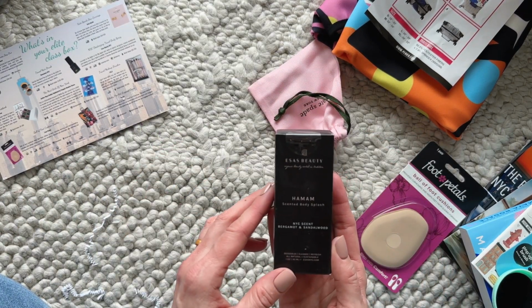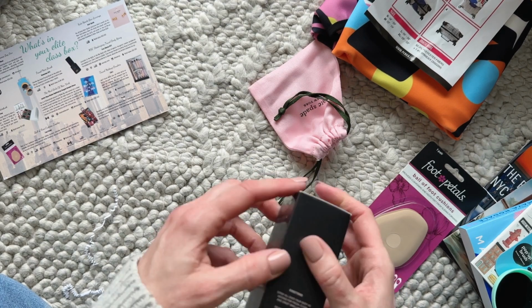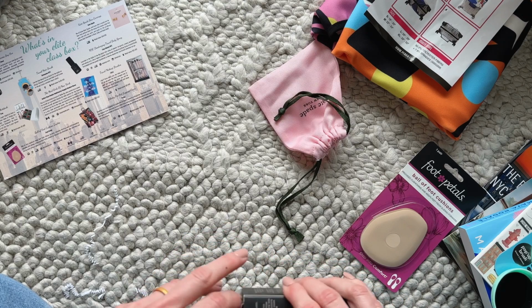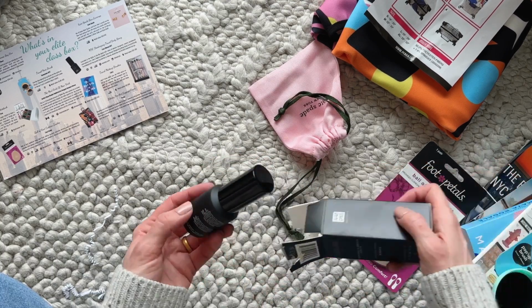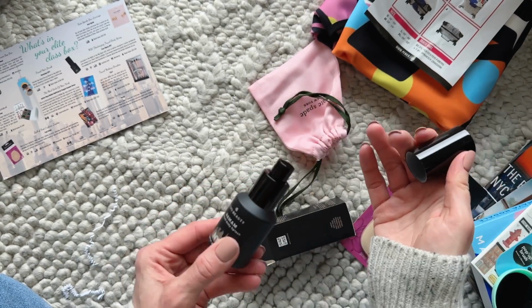Here we have scented body splash, NYC scent. Okay, I'm gonna wreck the box. I forgot to put my knife beside me today, so I'll just wreck the box, but that's okay. I wanted to show you guys. Yeah, that's so cool. I love it.